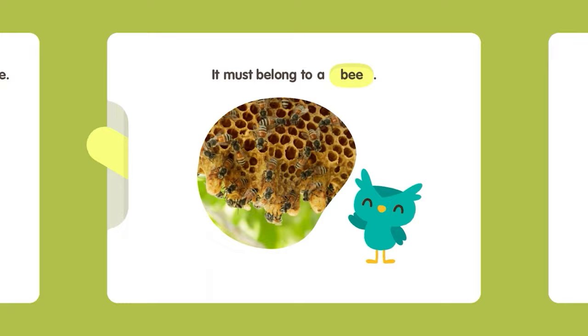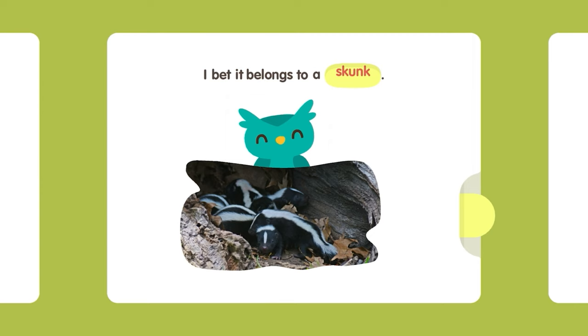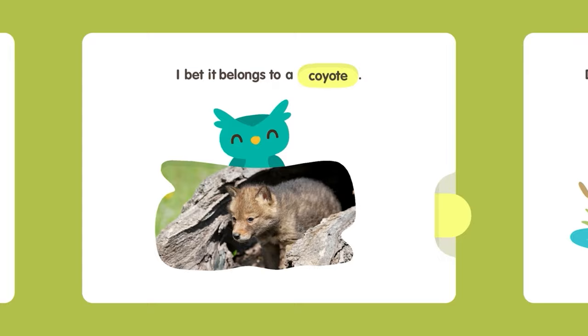Look, someone made a home in a log. I bet it belongs to a bobcat. I bet it belongs to a skunk. I bet it belongs to a coyote. Do you think an animal lives in this pond?